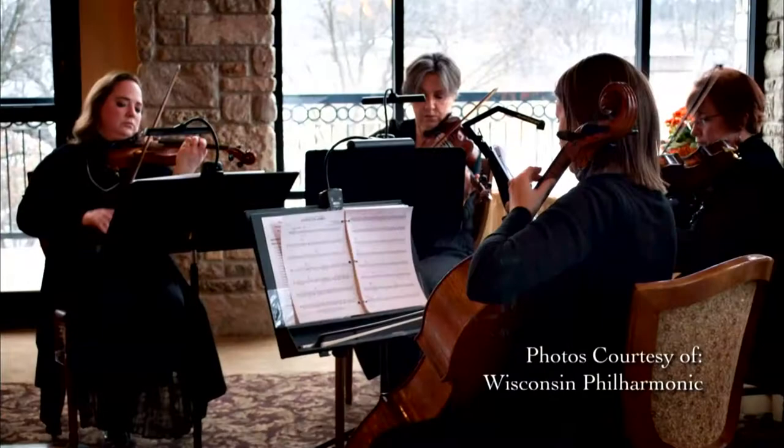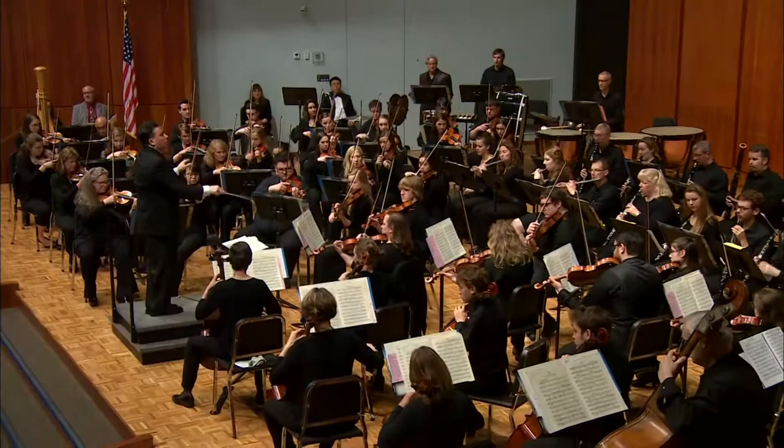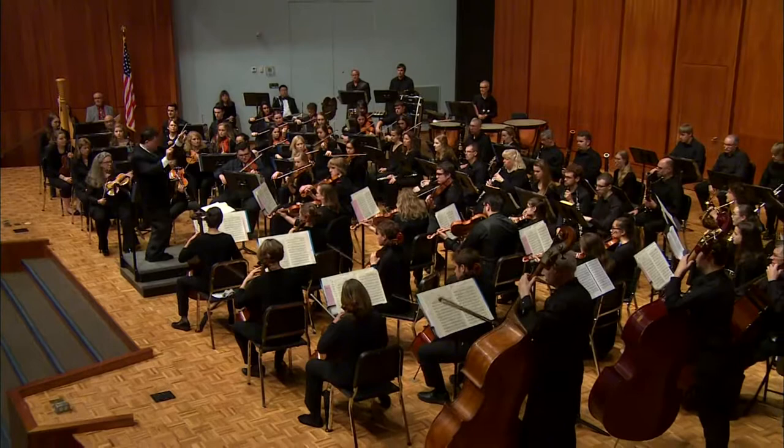And one of the great things about the Wisconsin Philharmonic is that we create concerts in which we are everything from a small group of, say, a couple dozen musicians playing in a beautiful, historic, intimate space, or as today, we're just under about 100 musicians on stage. So one of the beautiful things about the Philharmonic is its flexibility.